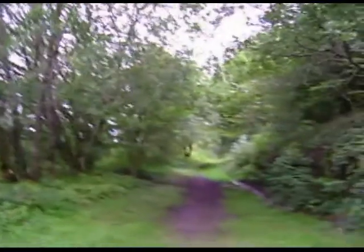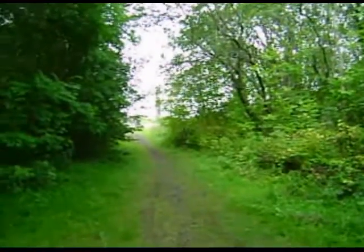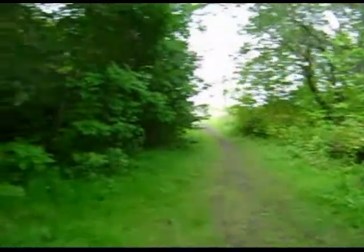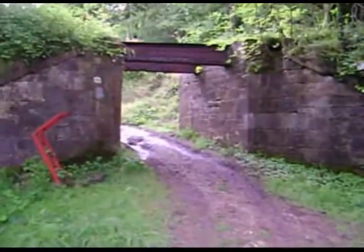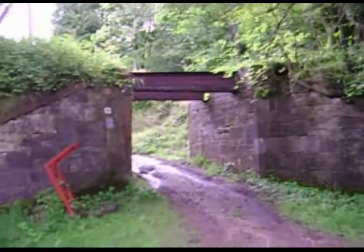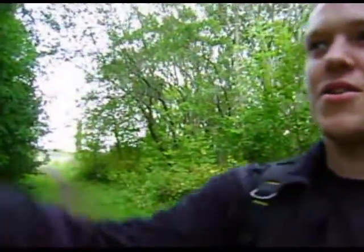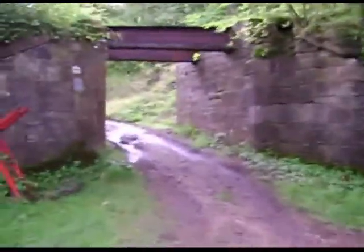Well, where we are at the moment, if you look here, this is what is now a path. This used to be a railway taking all the iron ore to the furnaces, where the top of which is just along here, and if you turn to your left, this railway up here, so there were two railways running parallel to each other. That was linked to the Craigton mine and then to the mines in the Melton. So this one down here was for iron working, while this one up here was for mining. We'll just head up here.